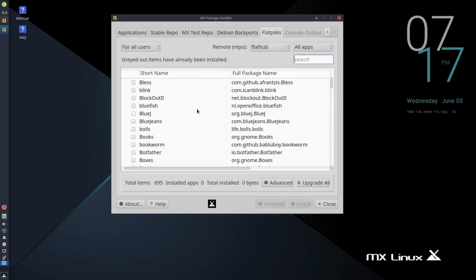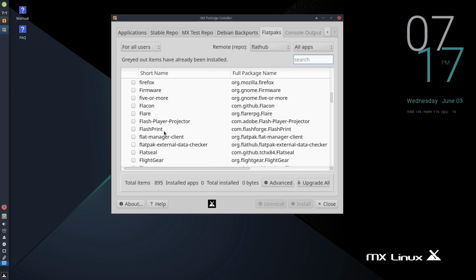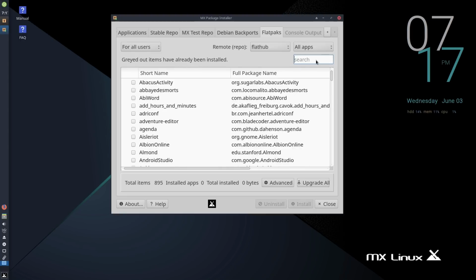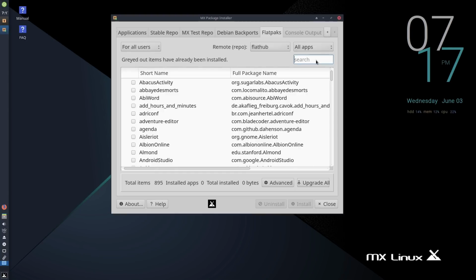So here you can actually come down and look for anything that you want in a Flatpak. As long as you know what you're looking for, or you can go ahead and probably search for something. So there's GIMP. Kdenlive is often used as a Flatpak. Let's see if Discord is in here. Yep, Discord's in here as a Flatpak. So there's so many options over here.